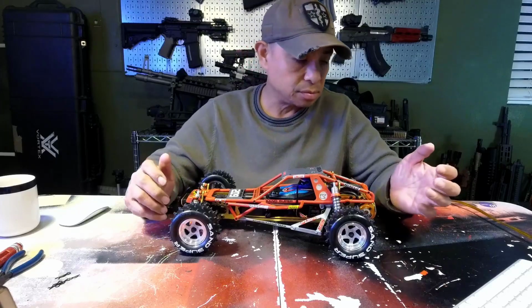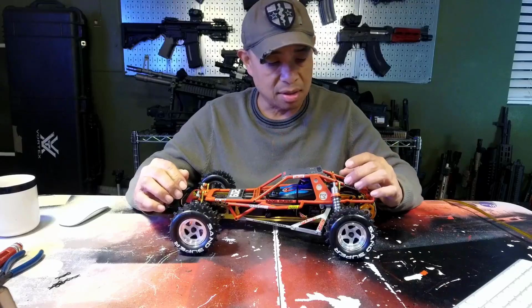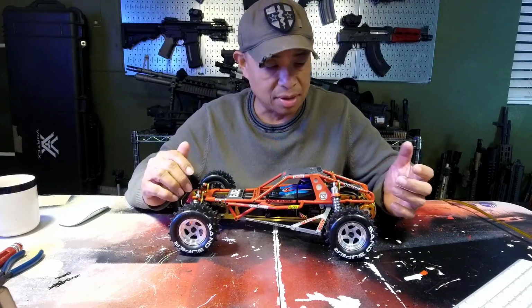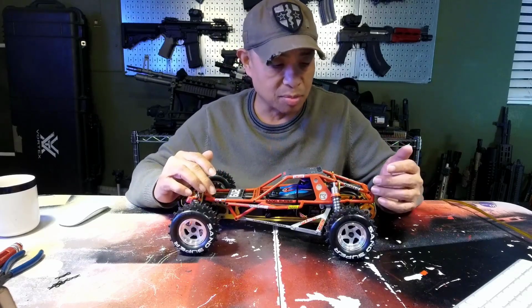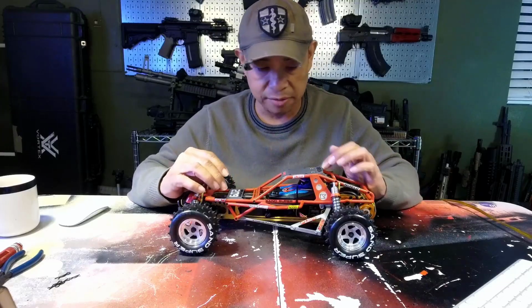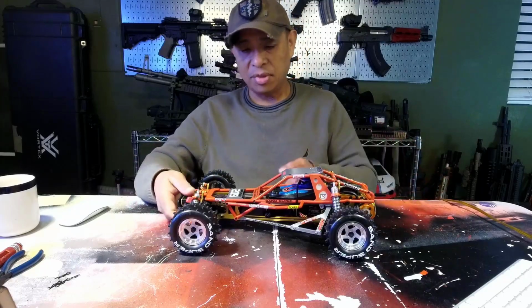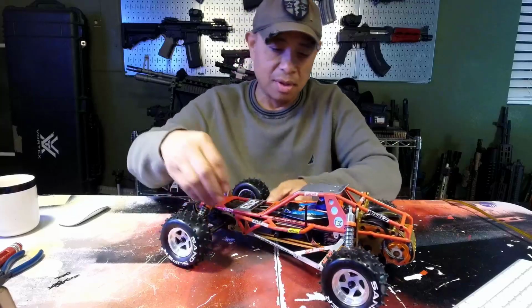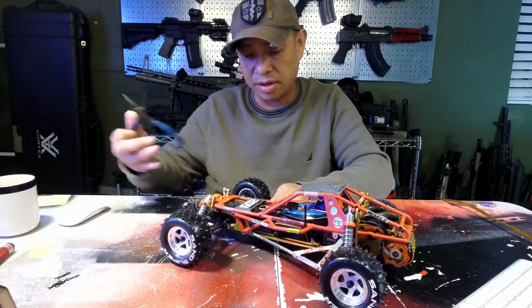So, a couple things with this is this cage is, if you get a re-release Optima now and you want to convert it to a Javelin, that is possible, but you'll have to buy the cage along with a cage mount. So let me show you how that looks. Okay, so I'm gonna take this off right here.